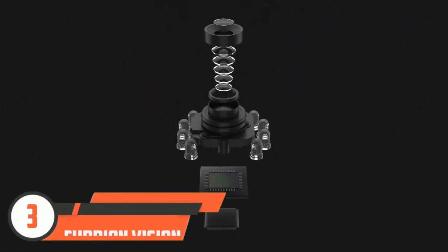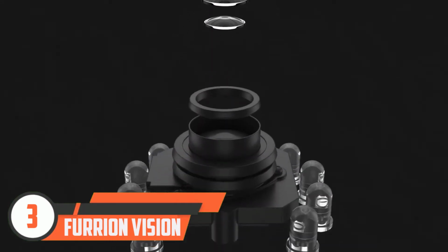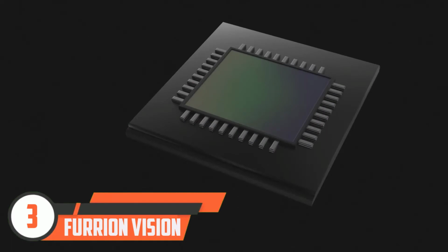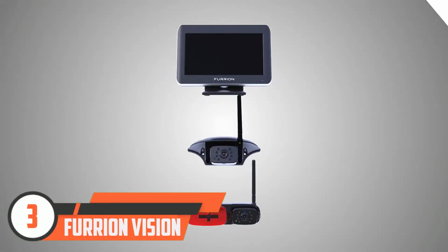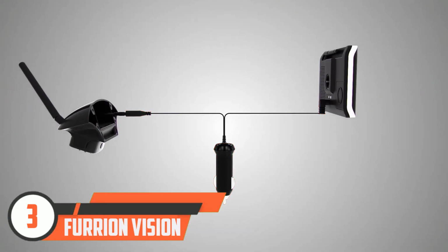Number 3. Furrion Vision S. The Furrion Vision S wireless backup system uses a long-range 2.4 GHz signal to protect your RV. Features include a built-in microphone with sound and motion detection to keep your RV safe at all times.